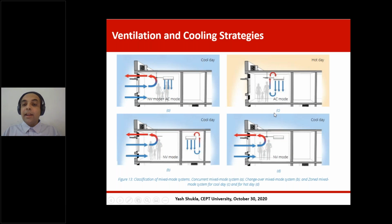Then there will be a hot day period where, in all the mixed mode strategies, you will have to operate your space in an air conditioned mode. Or there will be a comfortable day when outside air is sufficiently cool so that you can provide a comfortable environment by operating your natural ventilation openings. So this is strategy D, where you run it in natural ventilation mode. So in essence, you can run your building in either natural ventilation mode or AC mode. You can zone it in a different way, or you can run it in a concurrent mode in a very specific scenario.